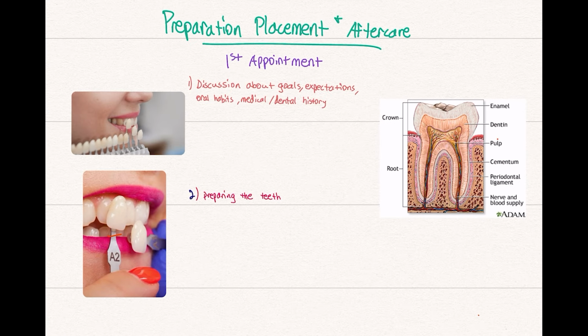So let's talk preparation, placement, and aftercare. Usually it takes about 2 appointments to get your veneers. Sometimes it takes longer. It depends on your situation, depends on the clinic. There's all sorts of factors, as I mentioned before. So let's talk about the first appointment.